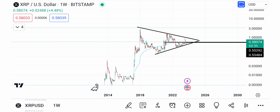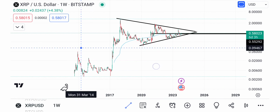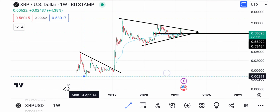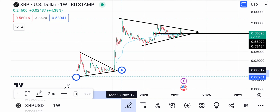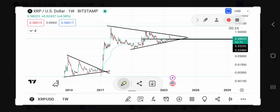I've been a big XRP fan since, what was it, since 2017, really. And I'm very bullish on it, and the reason why is because of this right here. If you look at the other Wyckoff accumulation pattern, you can see something very similar.